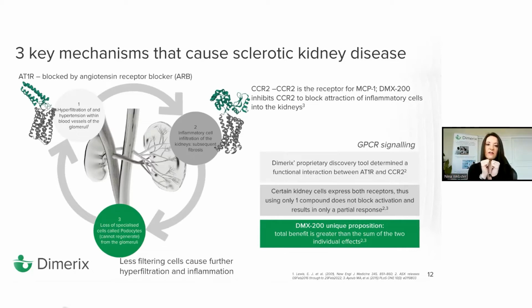So you imagine these two receptors sitting side by side on the kidney. If you block the first receptor, the second receptor is not only remaining open, it does what's called upregulate. So you end up getting more signal coming through. The reverse is true as well. If you block the second receptor and not the first, you end up with this upregulation and more signal coming through. Therefore, what we have identified is if you block both receptors at the same time, you get a far more complete response. And this is what we've seen in all of our studies to date, from preclinical right through to our phase 2.